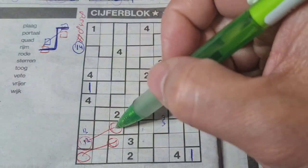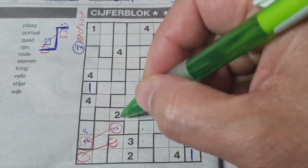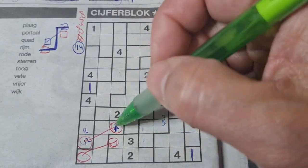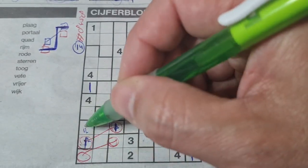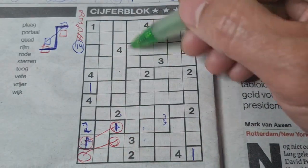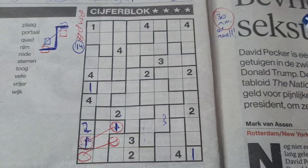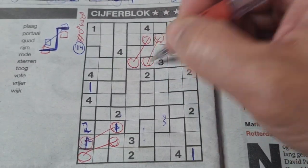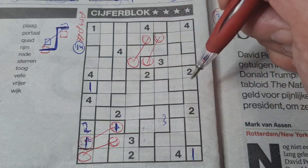In this case, it's the 1 or a 2 here. Well, it can be a 2. We have a 2 here. So this box should be a 1. Definitely 1 is connected with that box, so 1. So 1 digit left in this dual box for number 2. Alright. Here we have another one, rotated. This box has the same number as that box, and that box has the same number as this box. Do we have more? No.